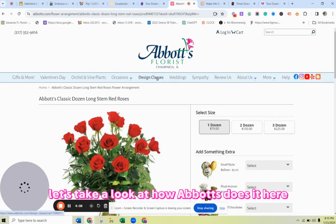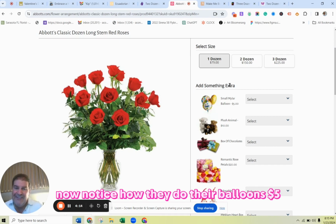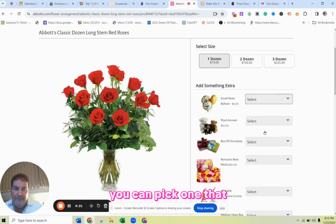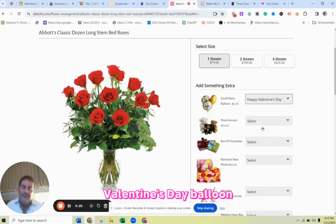Let's take a look at how Abbott's does it here. Dozen roses, $79, 2 dozen, $150, 3 dozen, $225. Now notice how they do their balloons. $5, $10, and if you select the balloon, you can pick one for the occasion. I think I'll have a Happy Valentine's Day balloon. Now you put the occasion together with the balloon. This is just time and attention to detail.